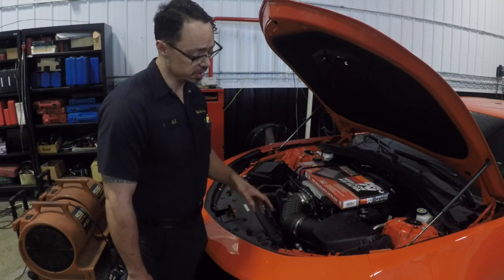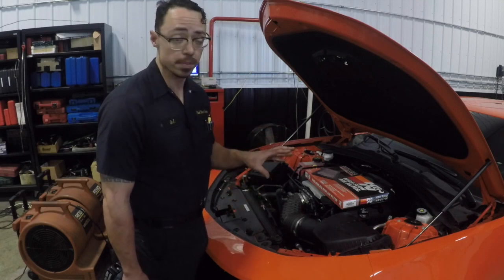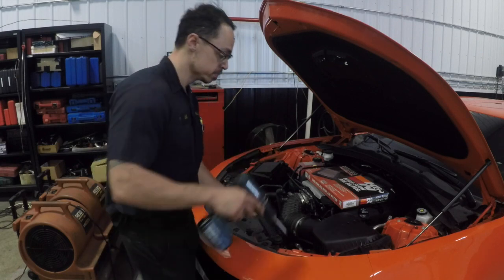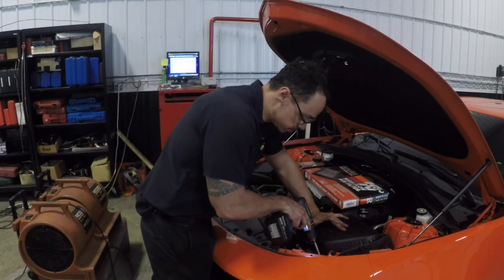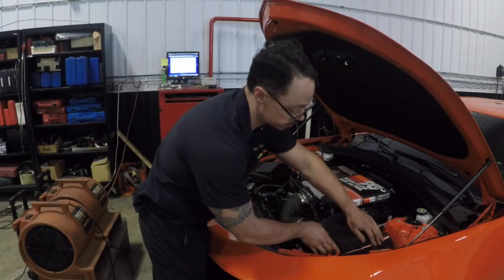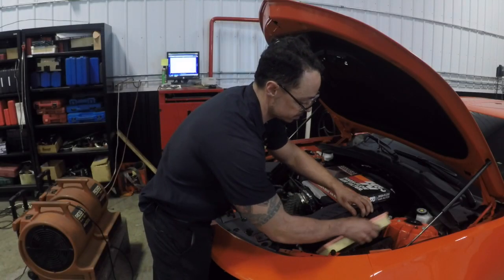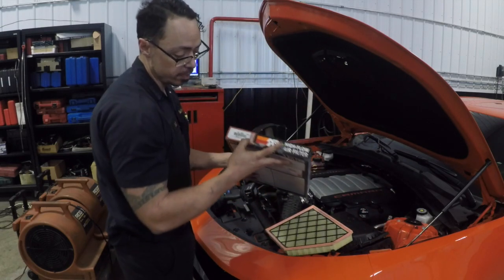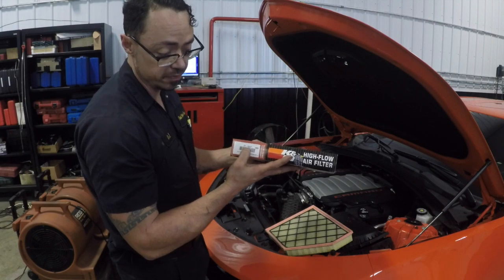Installation is pretty simple. It's a matter of 5 screws on the airbox, Phillips screws. I'm going to go ahead and take those out and let's compare the air filters. We're using part number 335047.